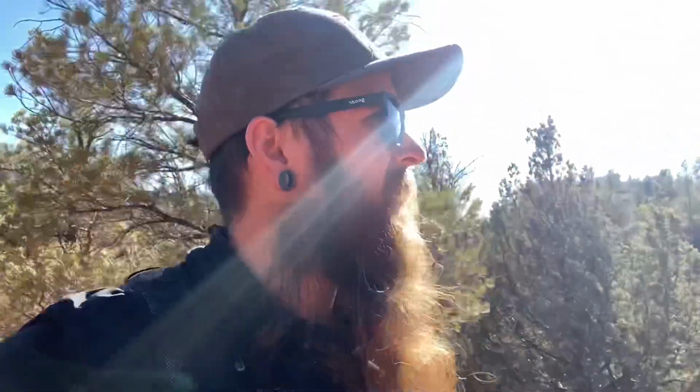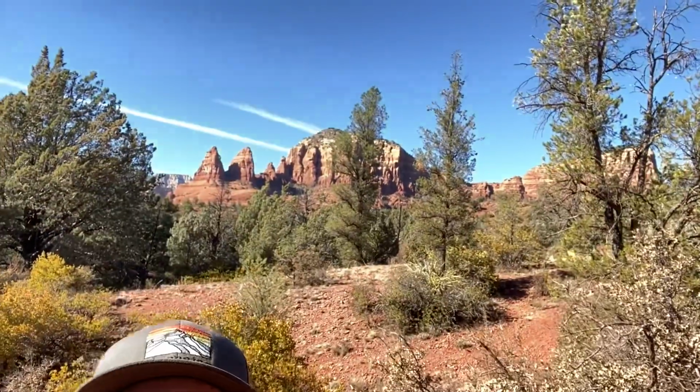Get on an off-road 4x4 trail, but we found a hiking trail. This is the Little Horse, I think that's it, trail outside of Sedona Vista, south of Sedona. Oh, sorry, bud. Pretty amazing.